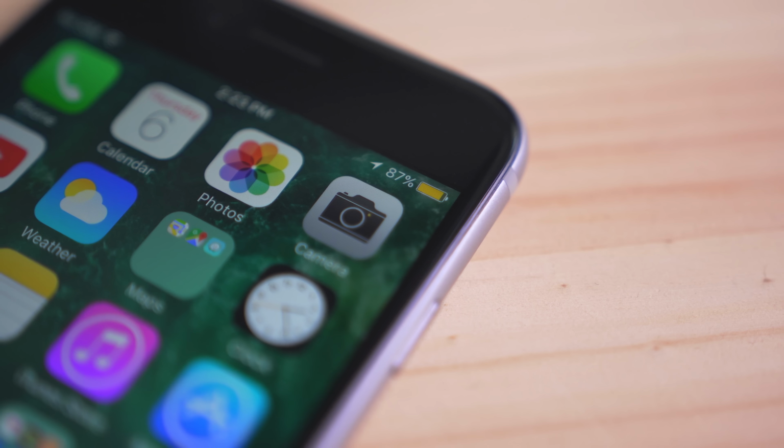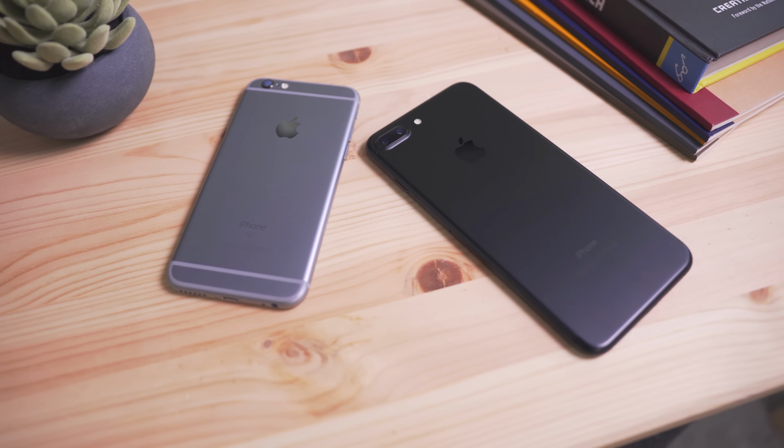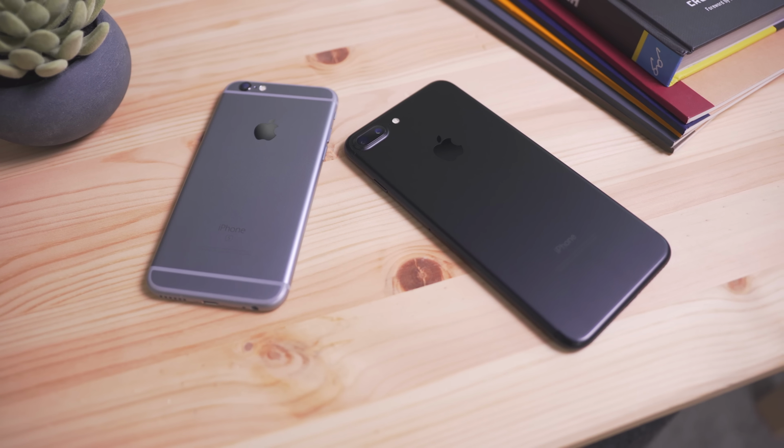You can tell it's on because the battery icon turns yellow, and if you need a bit more juice, flipping this on will definitely help. But those are some surefire ways to get better battery life out of your iOS device.